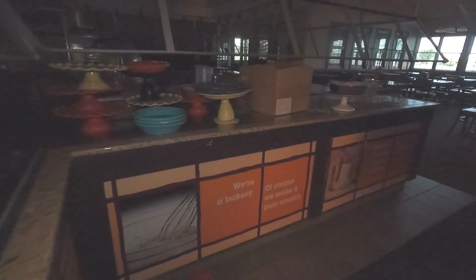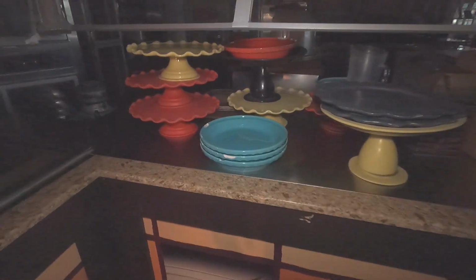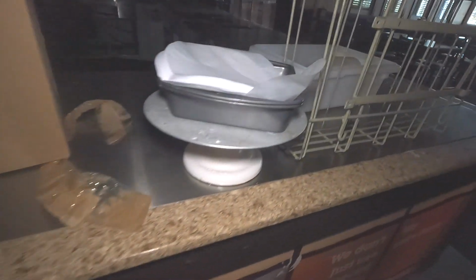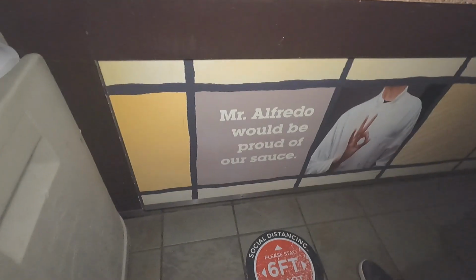Dishes going to the dining room. Yeah. Oh, they still got all the serving. What the? Look at all that. Oh, look, you like Alfredo? You went up to the Alfredo.